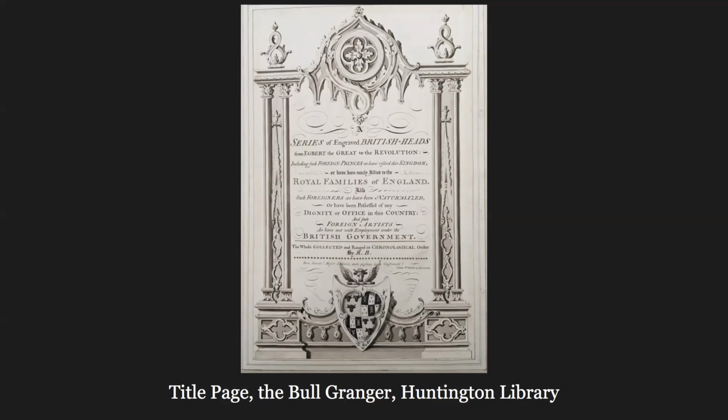You'll see here that Bull called his work Series of Engraved British Heads, from Egbert the Great to the Revolution, rather than the original title by Granger, which was Biographical History of England from Egbert the Great to the Revolution. So the only thing that remains consistent is the chronological time span as represented by the different historical figures. But Bull, in calling his book a series of engraved British heads, remember heads means portraits, is really emphasizing the visual element of his book rather than the textual element, which is highlighted by Granger when he calls his book a biographical history.